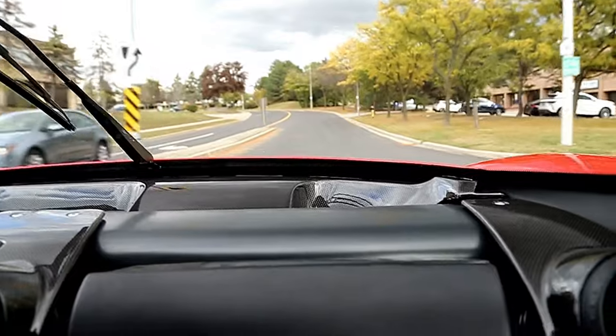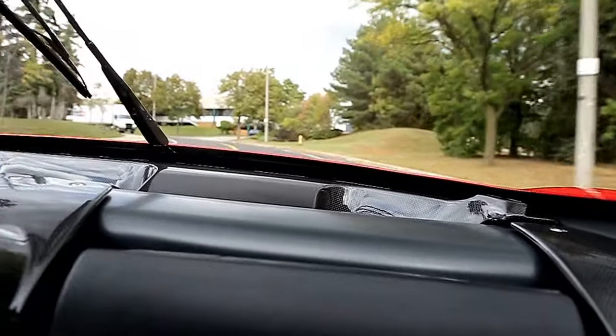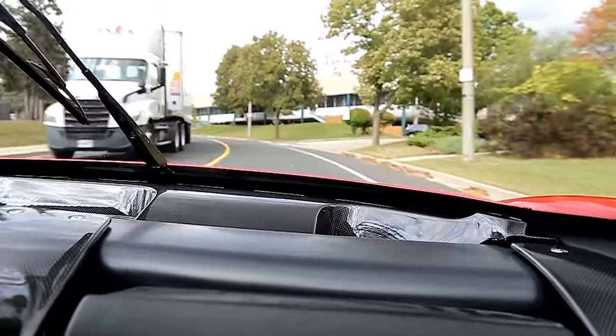So what do you prefer, this or the F50? Different cars, right? But I think if I had to choose... Oh my god. Oh my god. It's like an F1 car! Yeah, pretty much.